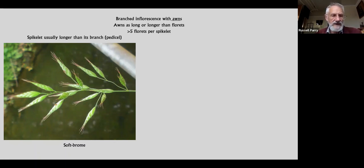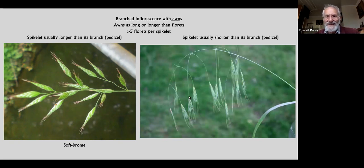It's so called because actually, when you look at it very closely and feel it with your fingers, you'll see, just like that Yorkshire fog, with the short white hairs, it feels soft to the touch. And if the spikelet, on the other hand, is shorter than its branch, okay, much longer branch and the spikelet not quite as long, then you have barren brome. These are in flower now. Oh, that's a late one, but we'll find those in flower on Sunday.